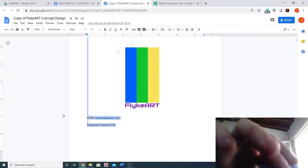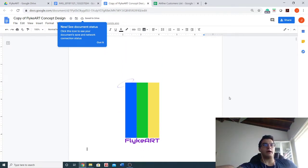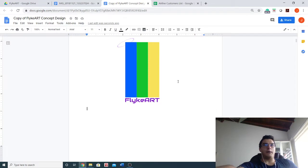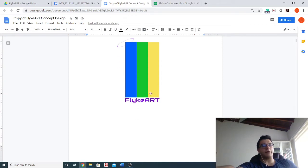Let me erase this real fast. Okay, all right. This is a logo I made up using some sort of logo maker on the internet. So this represents a square. That's a cart. Then I wanted to have three fringes for colors. I thought this would be cool. And then here, this circle would represent the tablet. And then the name of the company was going to be FlykeART, right?